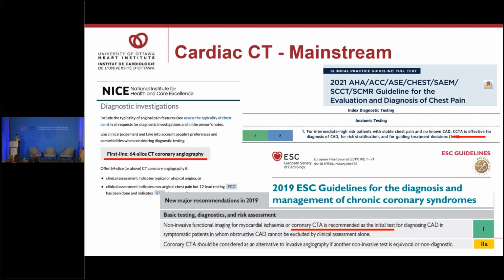Now, CT has become mainstream. If you look at all the guidelines that have been published within the past 5 years, they've all advocated or bumped cardiac CT to the class 1 indication. And the NICE guidelines, which basically originate out of the UK, state that everyone should get CT as a first-line indication. The other larger societies, the European Society of Cardiology and the American College of Cardiology, advocate that it should be considered a modality that is potentially available, but also consider the other available modalities that we traditionally use.